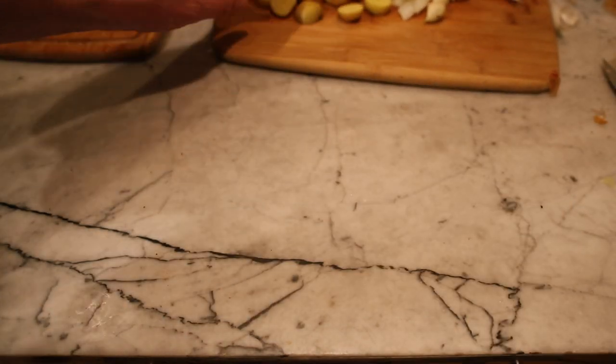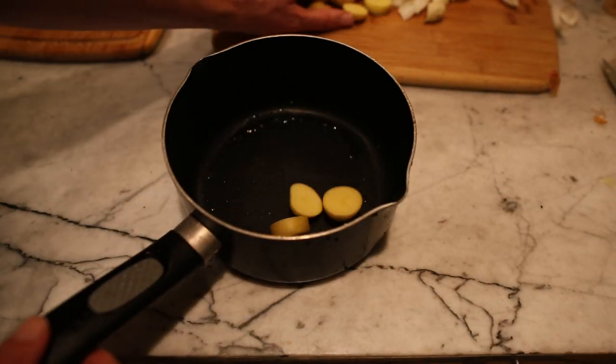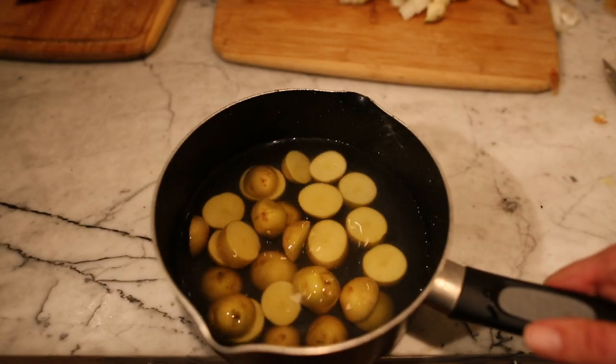Okay, you want to take these potatoes and you want to put them in a pot, okay? Just a little pot. Just cover those in water like that, see?